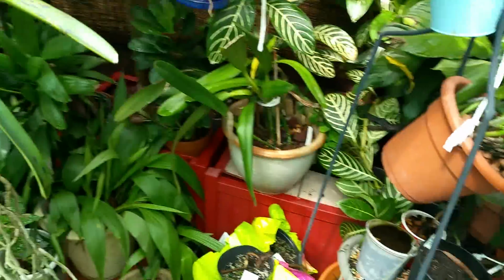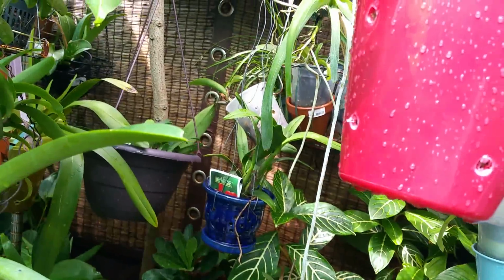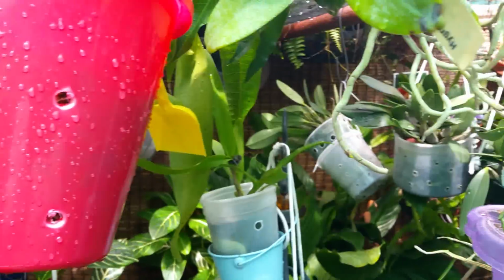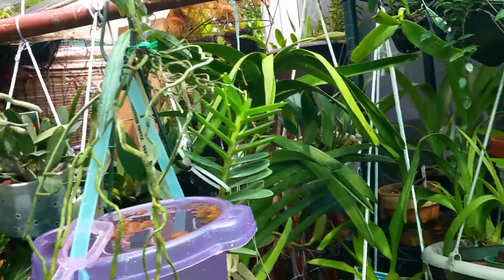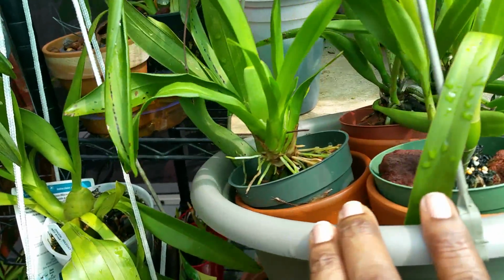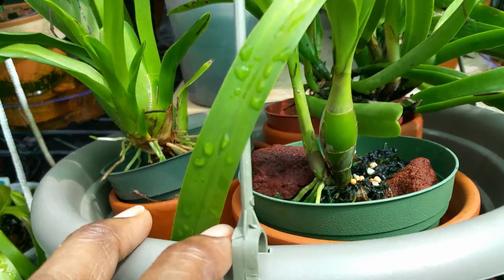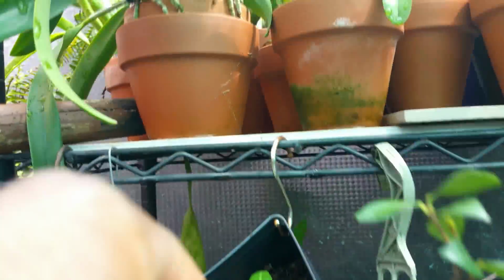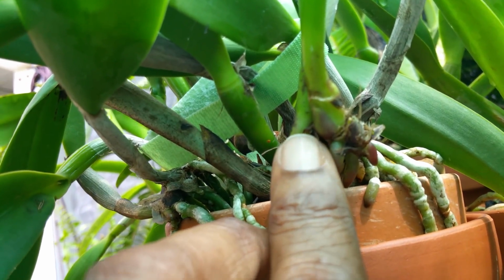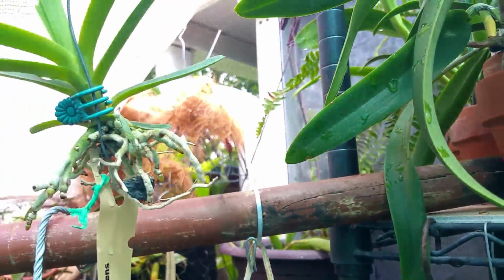August 26th, not quite noon, should be around 11:20, 11:21. Just checking on everything after those Harvey heavy rains. Plenty of rains, but it looked like it didn't hurt anything, and looked like it woke up some new roots and some new eyes are plumping up.